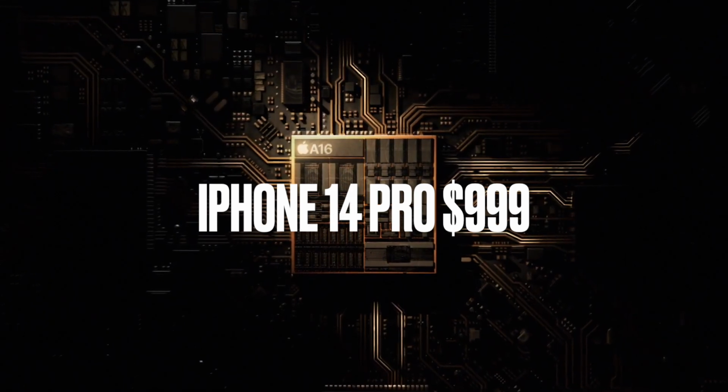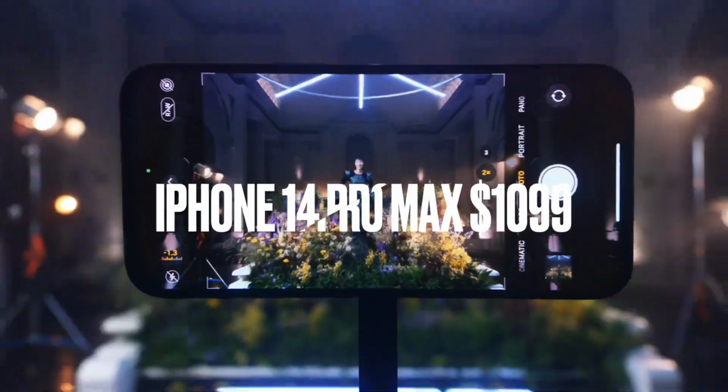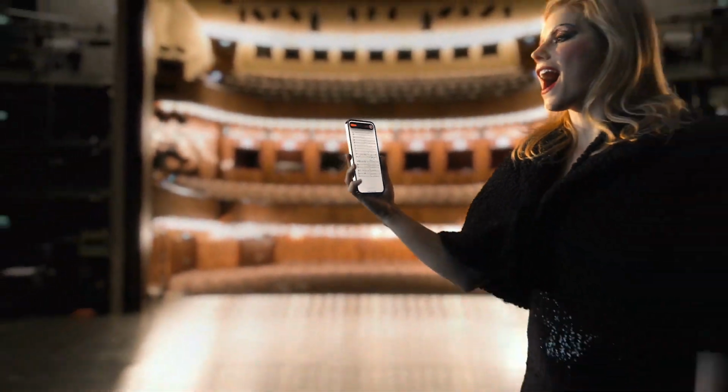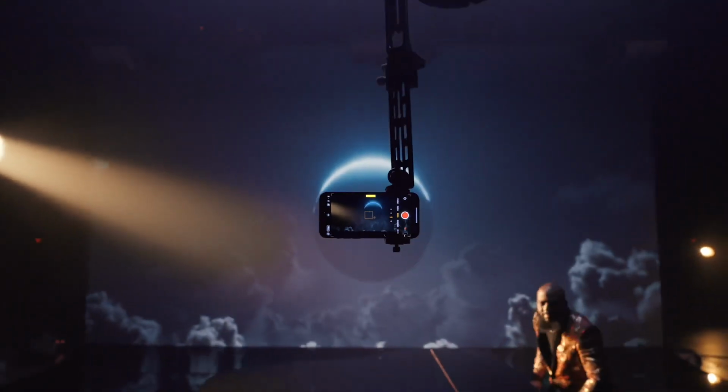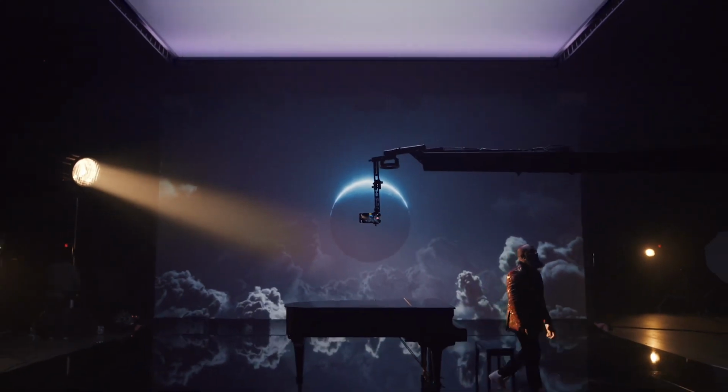For the pricing, iPhone 14 Pro is starting from $999 and iPhone 14 Pro Max is starting from $1,099, which is really affordable. I mean, they haven't increased it that much compared to last year's iPhone 13 series.